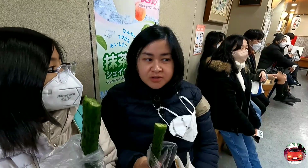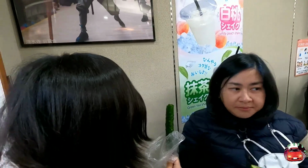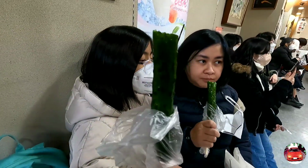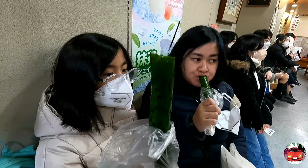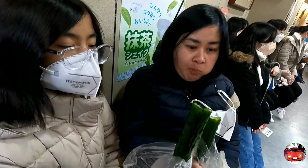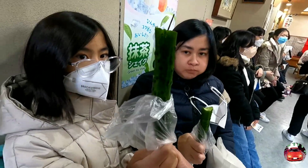Magkano? Magkano? 2,500. Wow! May credit card. Okay. So ito, pakita natin Charlie. So ito, yung binili namin ni Charlie is 250 yen. So since dalawa yung binili namin, that is a total of 500 yen.